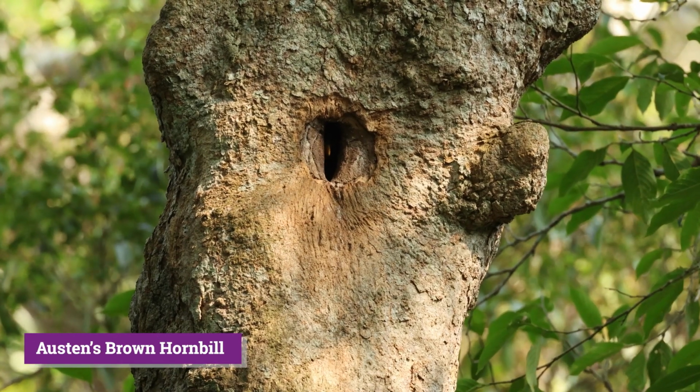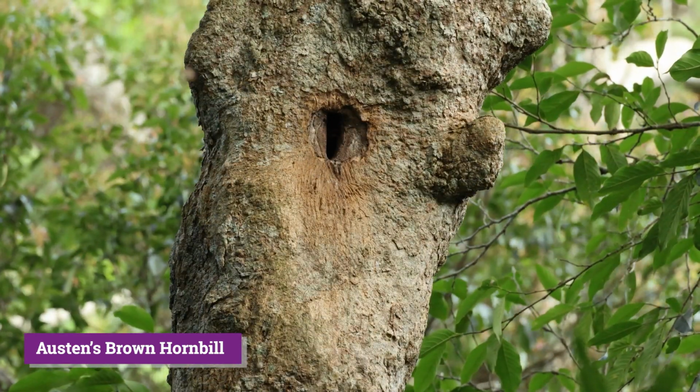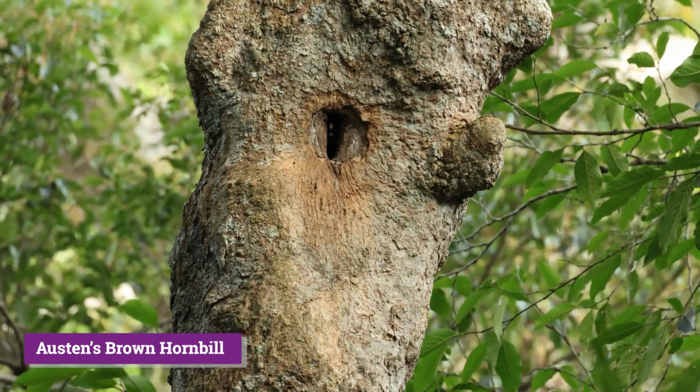It was great to see the nest of this Austen's brown hornbill. To stop predators getting into the nest, they almost entirely seal the hole with mud. The female and the young are actually trapped inside there and rely entirely on the male to feed them.